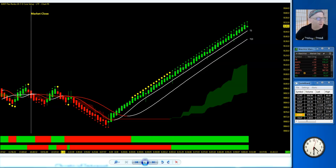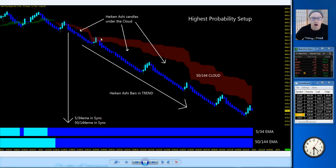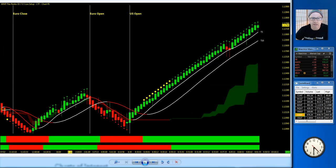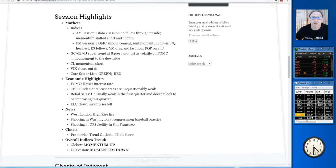When we're talking about the highest probability, whether to the short or to the long, we're looking for price action to be underneath for the highest possible trend in sync with as many charts as possible, which for me is the 5-34 EMA and the 51-44 EMA as well. We had not only that, but the 6E in trend to the upside. So a nice pre-market open, as really the NQ, and overall the indices, were in a move over the last couple of days after the drop last week, most severe on the NQ.